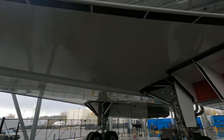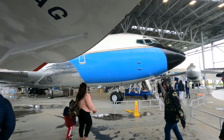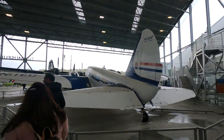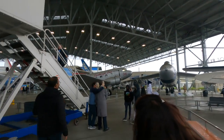You need at least 3 to 4 hours to do the entire museum. There's so much to see. Make sure to wear comfortable shoes and take a break once in a while. When you go with kids, make sure to bring snacks and water, but there are areas where water and food are not allowed. But you can stop by the cafe inside the museum.